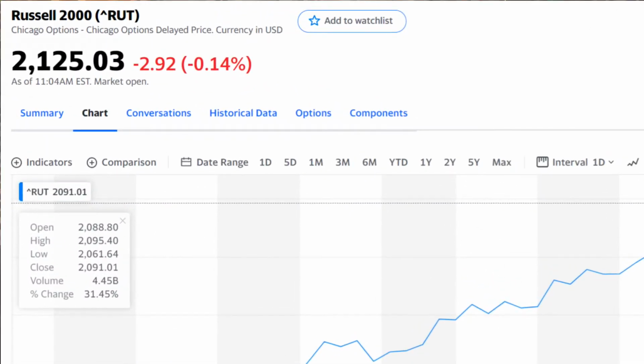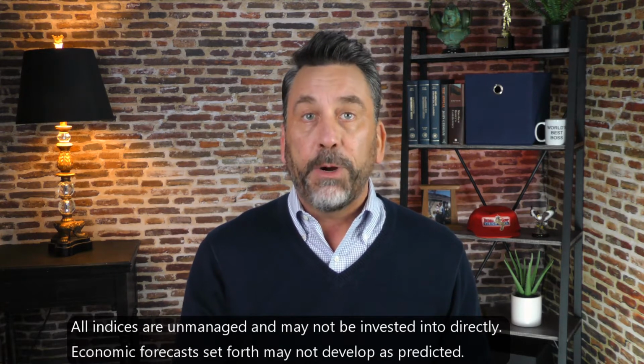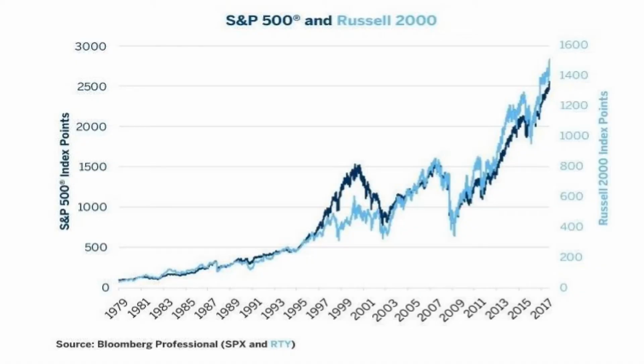One of the most popular indices that tracks small caps is the Russell 2000. Now, keep in mind, you cannot invest directly in an index, but you could invest in funds or ETFs that mimic that index. Here's a lot of the attraction of investing in small caps, and that is they've got great potential for high returns versus the larger companies. Historically, small caps have outperformed the larger companies dating back to 1979.